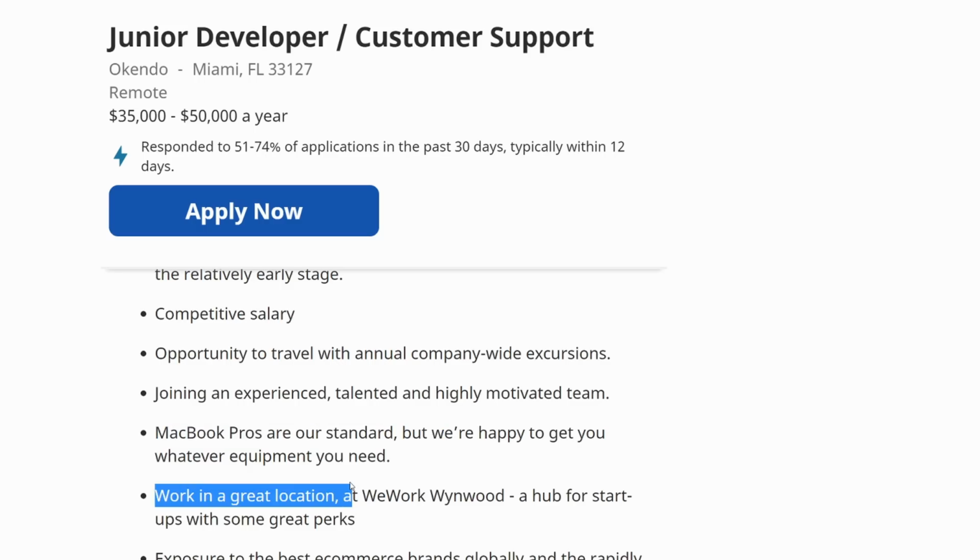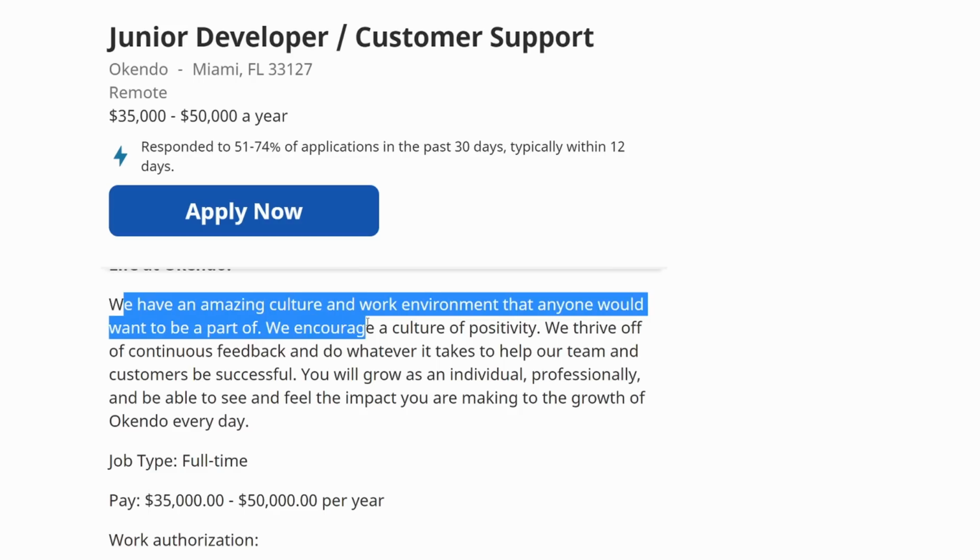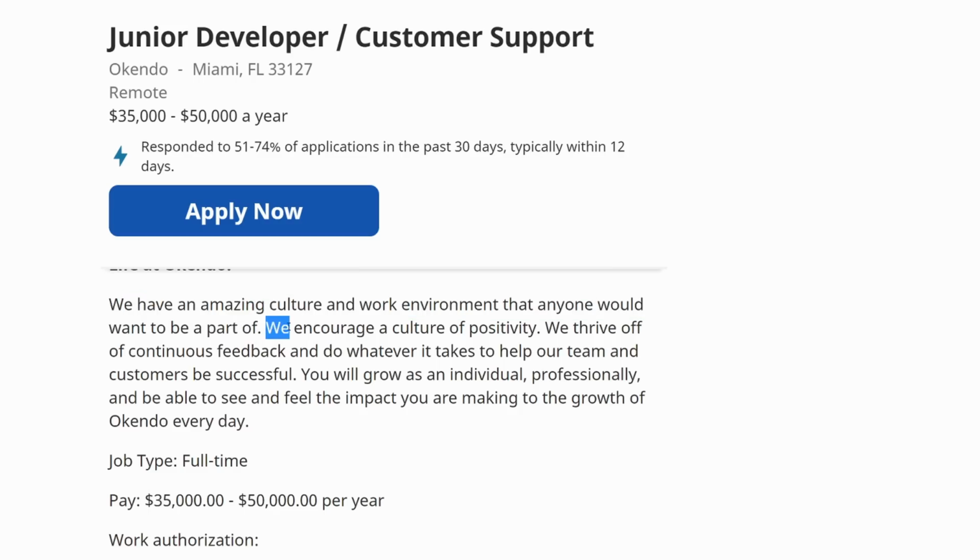Work in a great location at WeWork Wynwood. Oh, so they don't even have an office. They're just at a WeWork. We have an amazing culture and work environment that anyone would want to be part of. We encourage a culture of positivity. I'm sorry, it's really hard to be positive when you're not getting paid enough to pay your bills.